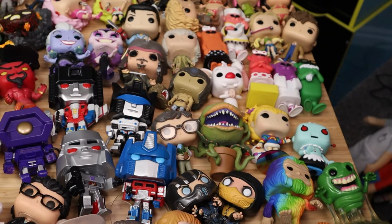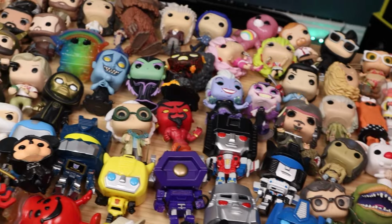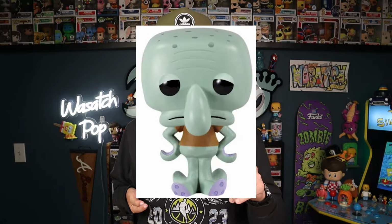This is definitely a wonderful start to the Complete My Collection series. We are in the negative right now, guys, but I believe with all the different Pops that I have in my inventory, that'll go towards a big, gigantic grail that I need. I'm considering maybe one of the SpongeBob Pops, either Sandy or Squidward. I think those would be good ones. But either way, I think the series is going to be really fun, guys.